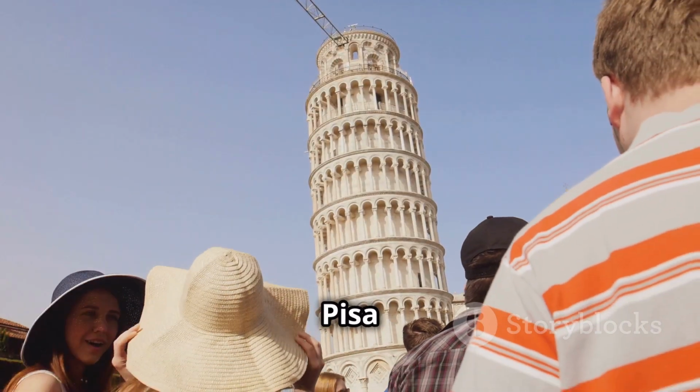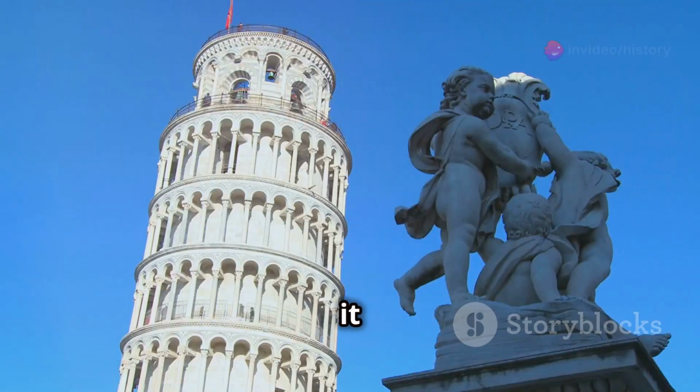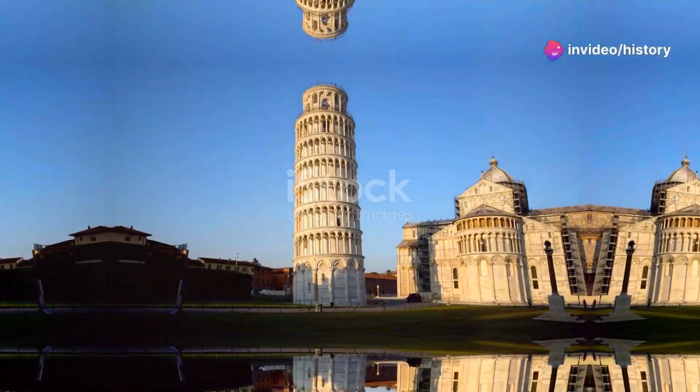The Leaning Tower of Pisa is also known for its role in scientific experiments. Legend has it that Galileo Galilei dropped 2 spheres of different masses from the tower.